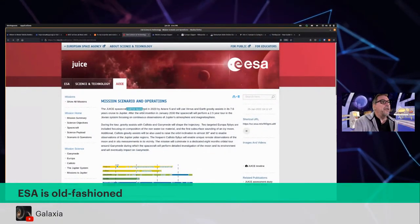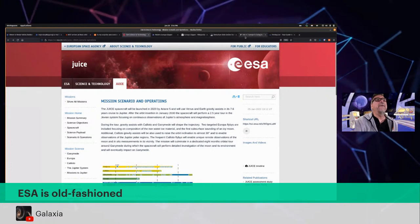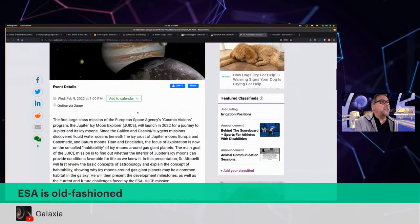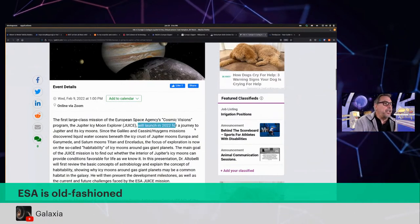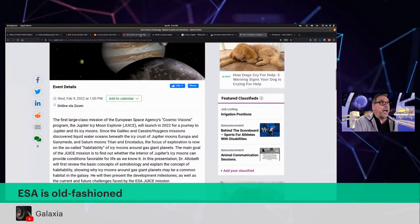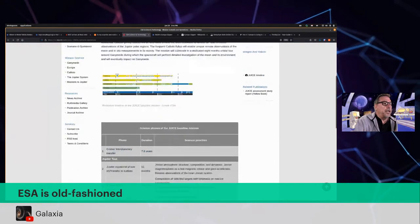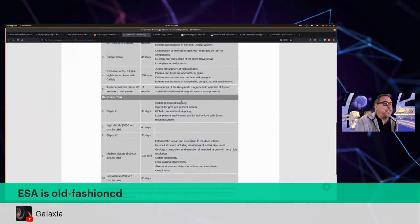For example, on the webpage for this, it says that the launch is sometime in 2023. The JUICE spacecraft will be launched in 2023. Says it right here. Launched in 2023, and by an Ariane 5 rocket. But I go over here to where this lecture is, and it says it will launch in 2022 for a journey to Jupiter and its icy moons. So what is it? I imagine it's 2022 this year now, but this webpage has still not been updated to reflect the change. And if you look at the timeline for the mission, it's all very general, right?